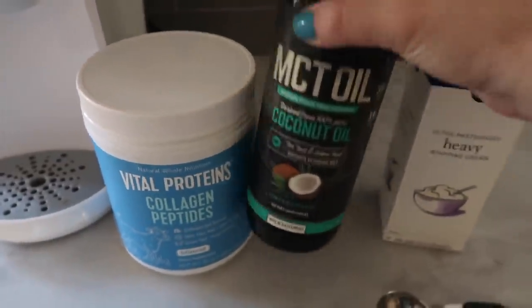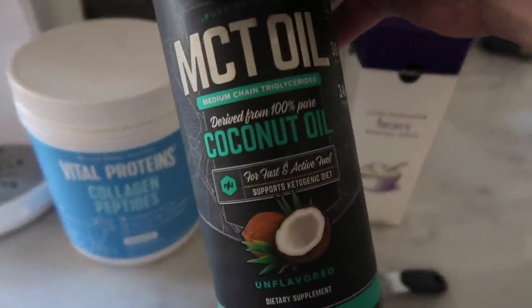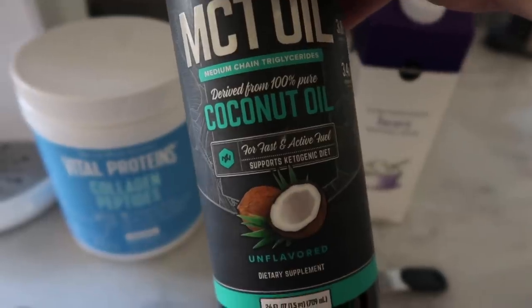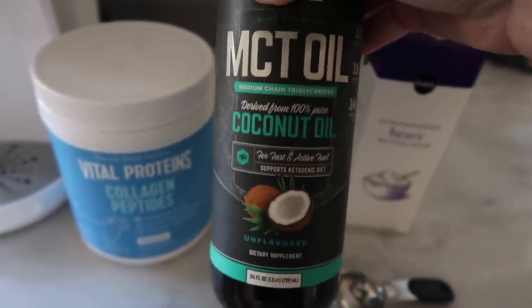And then I also use the MCT oil. I use 1 tablespoon of this. It's a derivative of coconut oil. It's a really good fat. It increases brain function and a bunch of other stuff.